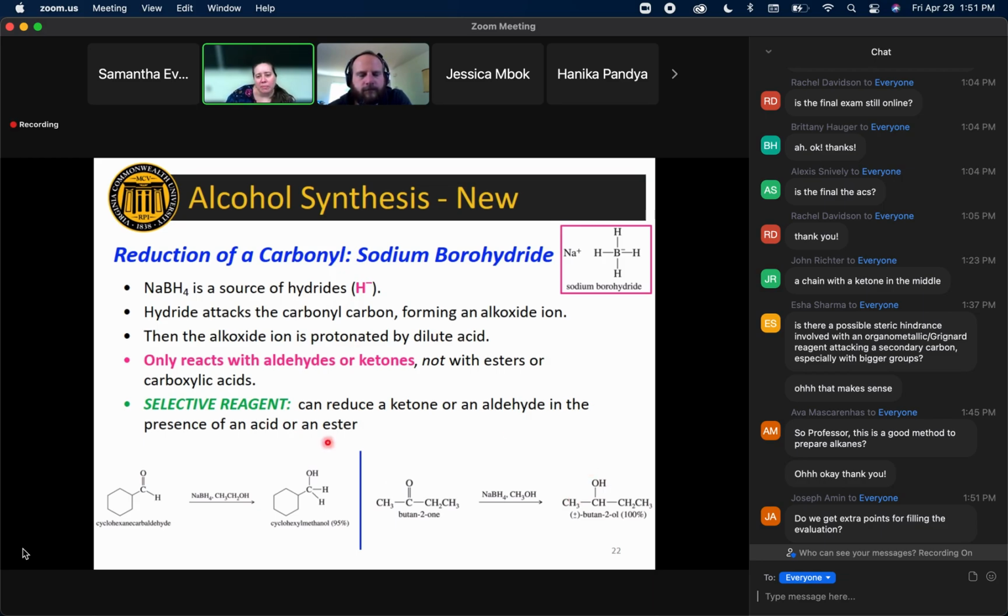I will pick up here on Monday. I'm going to post all of the slides about reduction of carbonyl so you guys can see what's coming. But I will finish up. We only have 3 more slides, but I'll finish those last 3 slides on Monday because of the time.